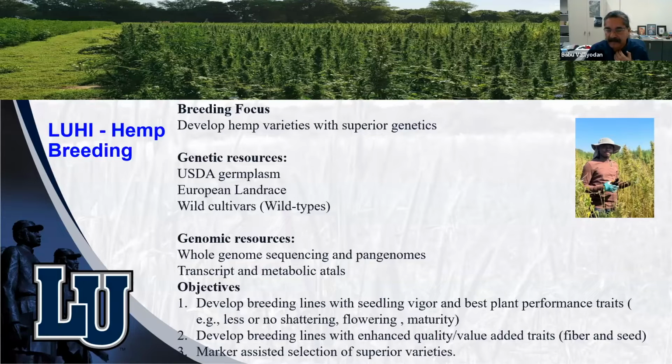We are in the process of assembling 2 reference genomes, one landrace and one wild type, and resequencing of the USDA germplasm is initiated. Our objective is to develop breeding lines with seedling vigor and some plant performance traits. The low-hanging fruits such as less seed shattering and maturity traits we are focusing on. Then we look at the value-added or quality traits like fiber and seed composition. And we use marker-assisted selection, genomics-assisted selection, to develop these superior varieties.